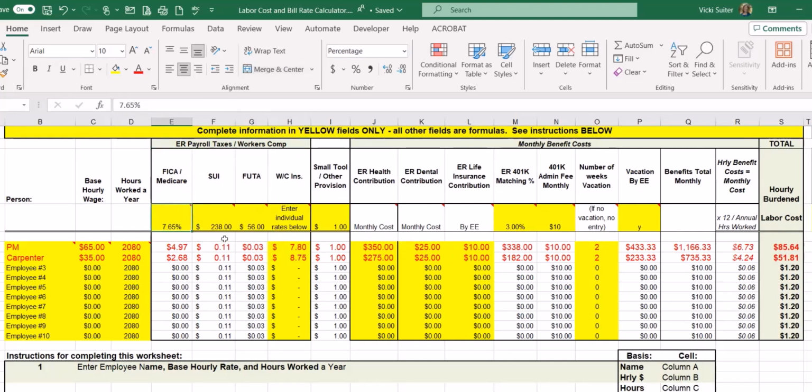You have to pay FICA and Medicare. That's always the same for everybody. And then usually you have state unemployment insurance and federal unemployment insurance. That's a flat amount per year per employee. And then you have workers' comp. So we put all those figures in there, and workers' comp, we calculated for him based on per employee what that rate was.